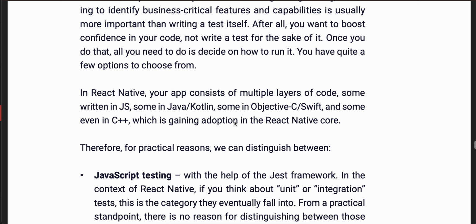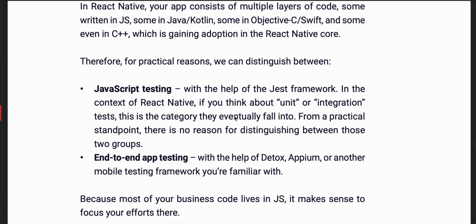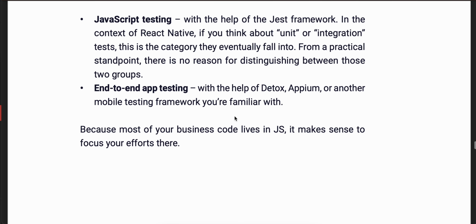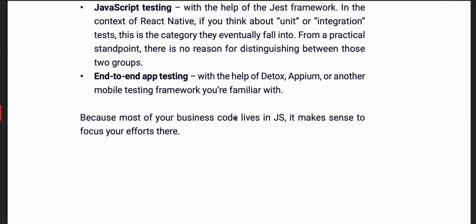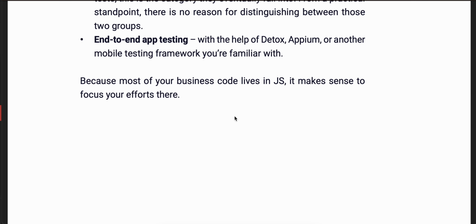In React Native, your app consists of multiple layers of code, some written in JS, some in Java, Kotlin, some in Objective-C, Swift, and some even in C++, which is gaining adoption in the React Native core. Therefore, for practical reasons, we can distinguish between JavaScript testing with the help of the Jest framework in the context of React Native. If you think about unit or integration tests, this is the category you will eventually fall into. From a practical standpoint, there is no reason for distinguishing between those two groups. And end-to-end app testing with the help of Detox, Appium, or another mobile testing framework you are familiar with.